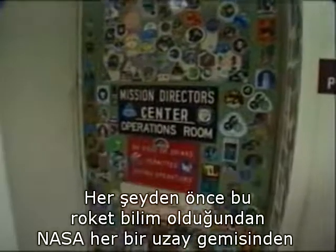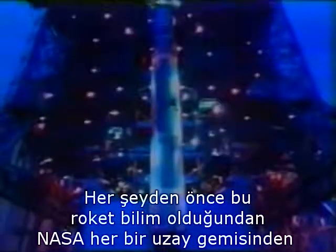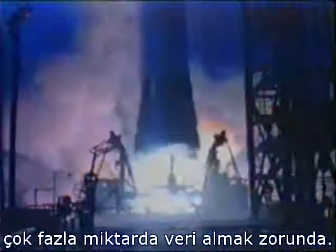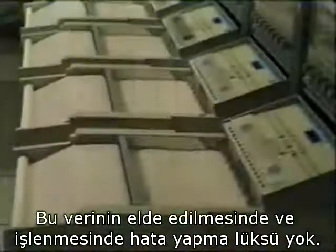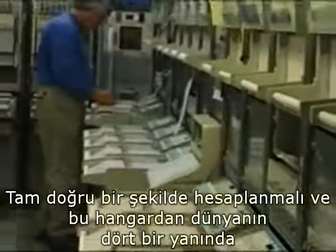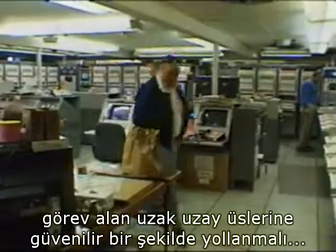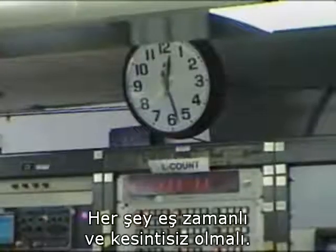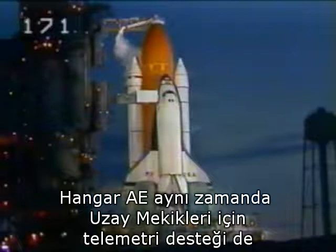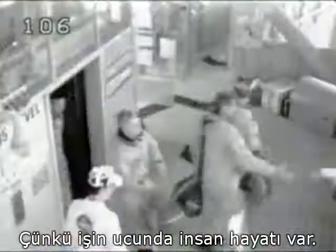Since, after all, this is rocket science, NASA must downlink a tremendous amount of data from each spacecraft during ground tests, through the countdown and liftoff, and out into space. There is no room for error in the acquisition and processing of this data. It must be accurately calculated and reliably sent from this hangar to distant space centers around the world participating in the mission, all in real time and without interruption. Since Hangar AE also supports some telemetry from the space shuttle, that importance is even greater since human lives are on the line.